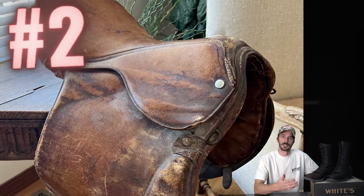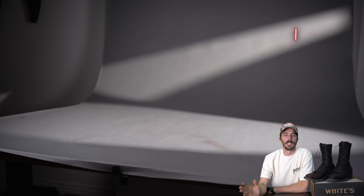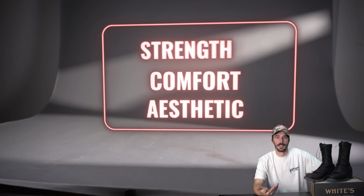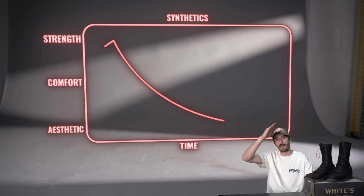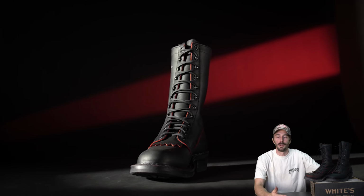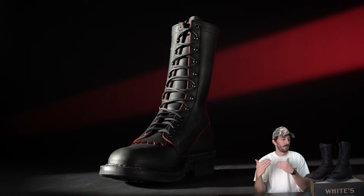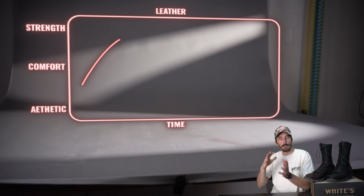The second thing is, just like a saddle, leather, and this kind of boot specifically, just gets better with time. And that's because synthetic materials usually peak in strength, comfort, and aesthetic the first few times you wear them. And then it just immediately drops off a cliff, and it's just a downward slope in comfort and all those things from the moment you buy it. Leather, on the other hand, only gets better with time. The worst a leather product is ever gonna feel and look is the very first time you wear it. You have to really earn that additional benefit that's locked behind that break-in period.